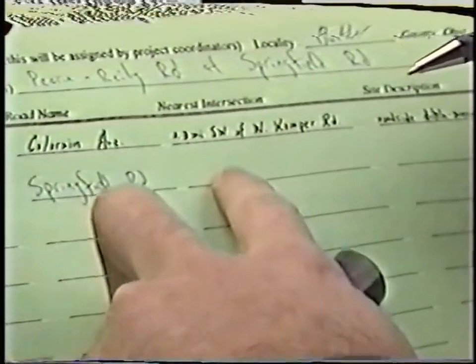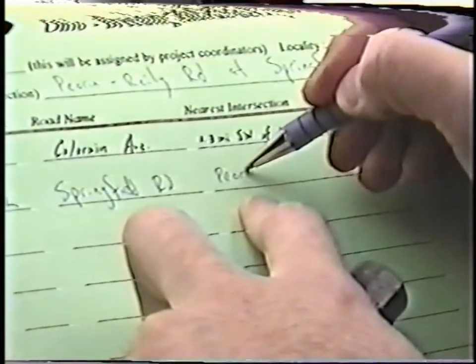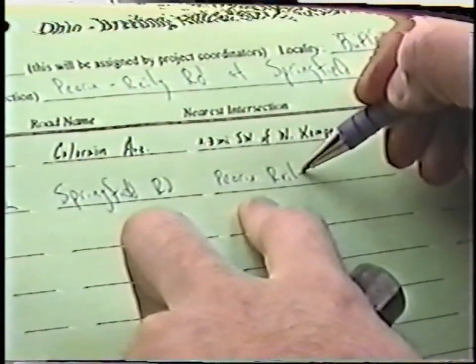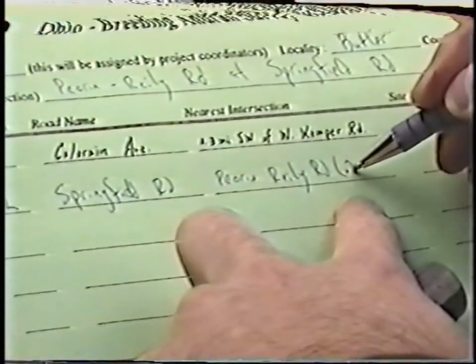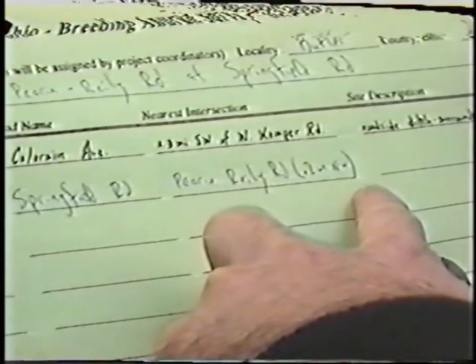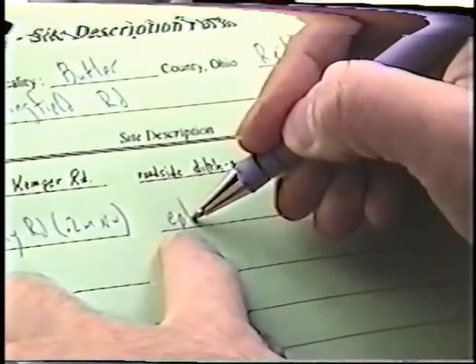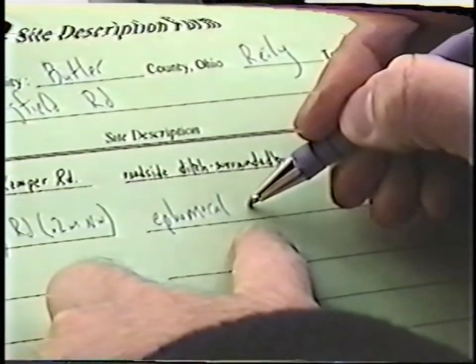All right. The nearest intersection was Peoria Riley Road, and it's approximately 0.2 of a mile northwest of that intersection. As we will see in a few seconds, this is an ephemeral pond. If you don't know exactly what site it is, you pull out the blue sheet.